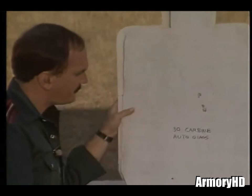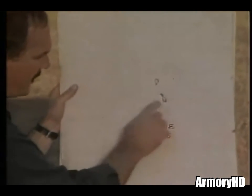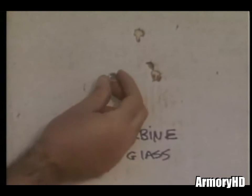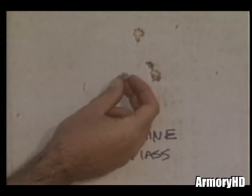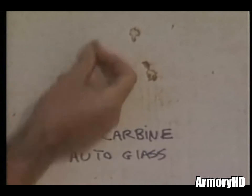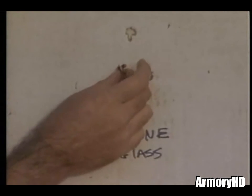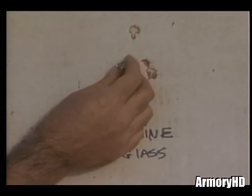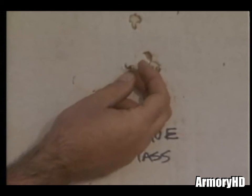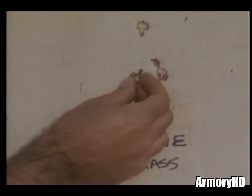Now the .30 carbine. Once again, we have two holes, and this one we worked at and recovered the pieces, and we found the bullet, which is a piece of lead, which I think went through this hole, and we also found the jacket. This is the stripped jacket. It's just mushroomed out and stripped. This is a .30 carbine. Now the .30 carbine actually deflected quite a bit from where I was aiming. And this stopped very easily in the vest.